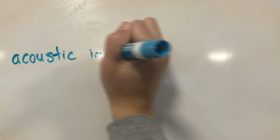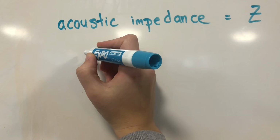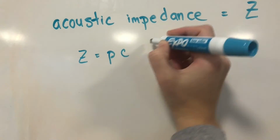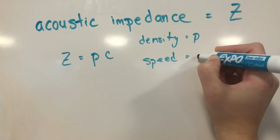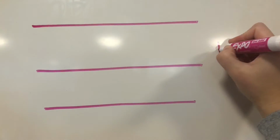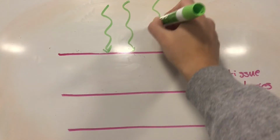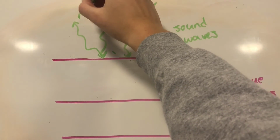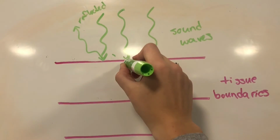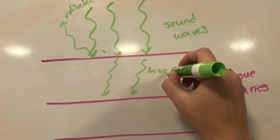The acoustic impedance is the degree of difficulty of the sound wave being transmitted through a medium. This equation is z equals p times c, p being the density and c being the speed of the wave. As the waves travel through the body, they encounter tissue boundaries. When the waves meet the tissue boundaries, some of the wave is reflected off the boundary while some is transmitted. This occurs similarly to optical reflection.